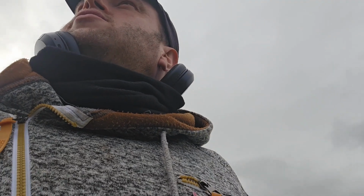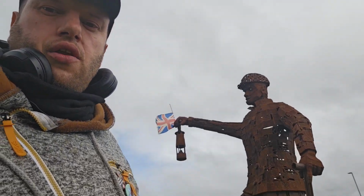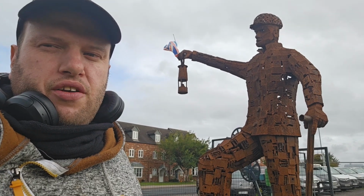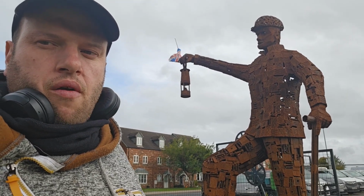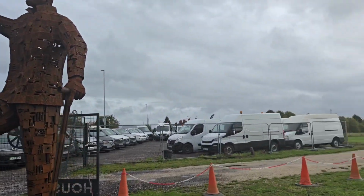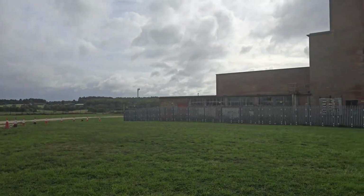This is quite a powerful miner statue here. It's done by someone called Phil Neal. Cool, isn't it? Nice structure. I believe from iron. So yeah, let's go in then.